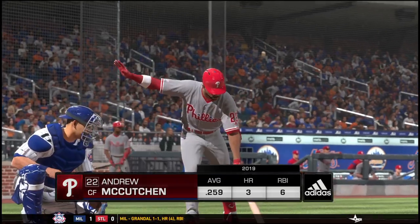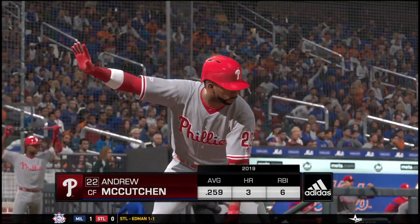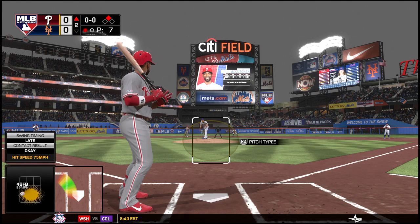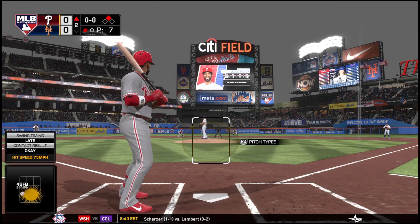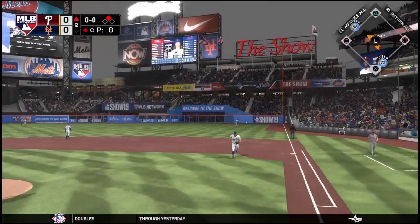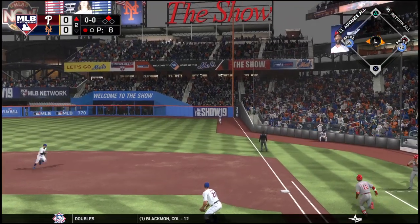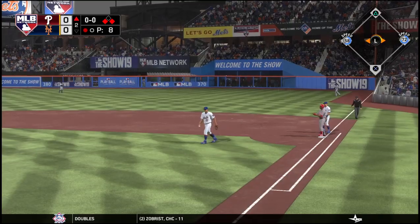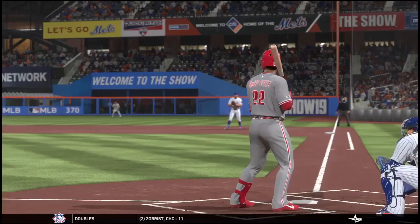Here's Andrew McCutchen now. Career numbers versus Syndergaard. He hasn't had much success, just 2 for 11. Ready to deliver. Here's the first pitch. Takes this the other way to right. And that's in there. Base hit. And they won't risk it at third, so they're at the corners now with only 1 away.